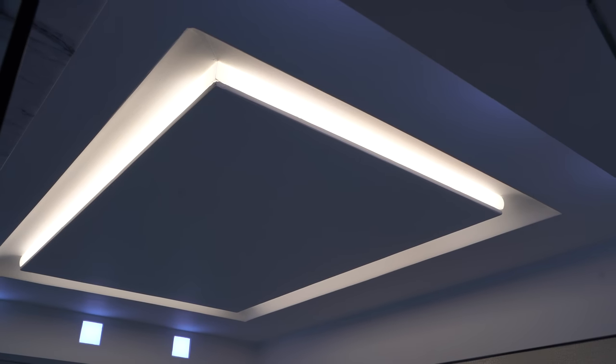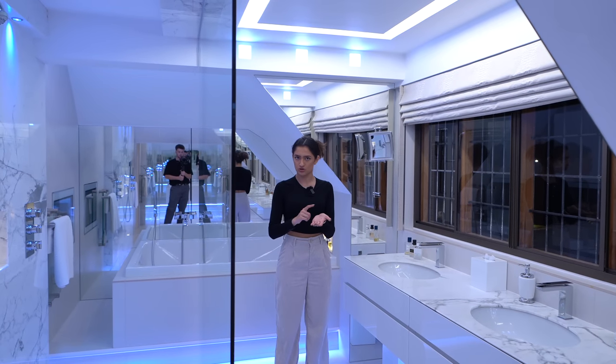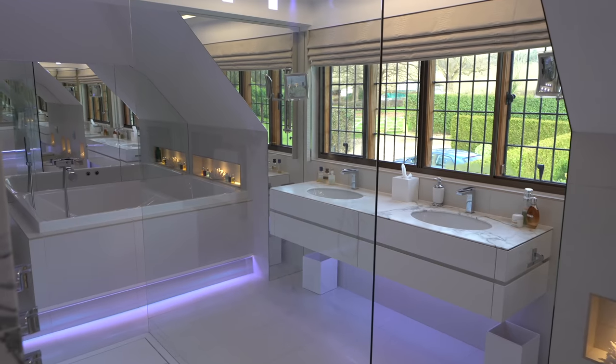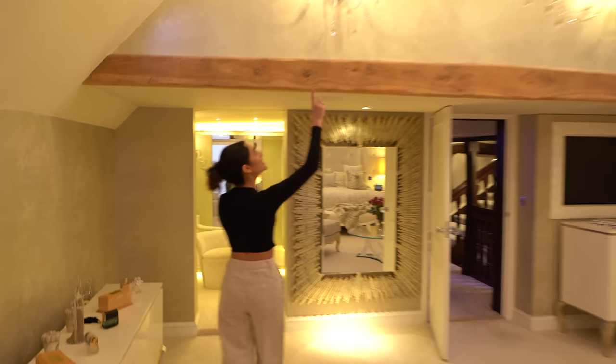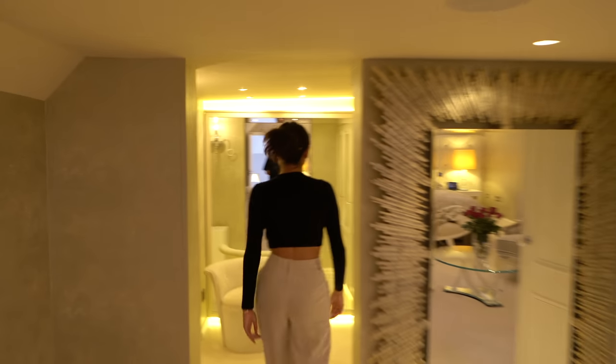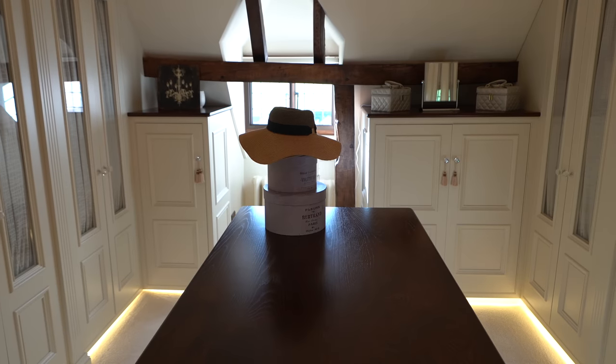Worth noting, guys, all the lights in this house have smart controls. Yeah, so you can control it by your phone, iPad. Spotlights on the floor as well, which is a really nice addition. But if we carry on, we've also got the crystal wall lights. Wow. We come in to our dressing room section, so it steps up. I absolutely love it in here.